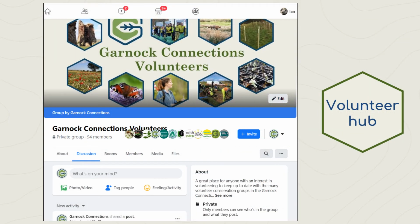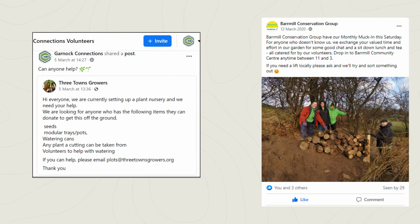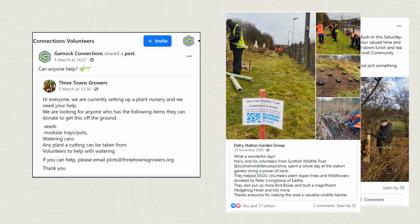The Volunteer Hub was created with a purpose of bringing volunteer groups and members of the public within the landscape together. To that end, we have also created a Facebook group which currently has 94 members, with posts being added regularly.